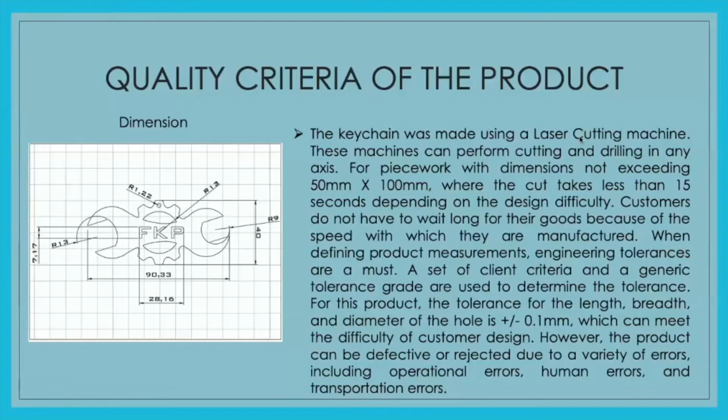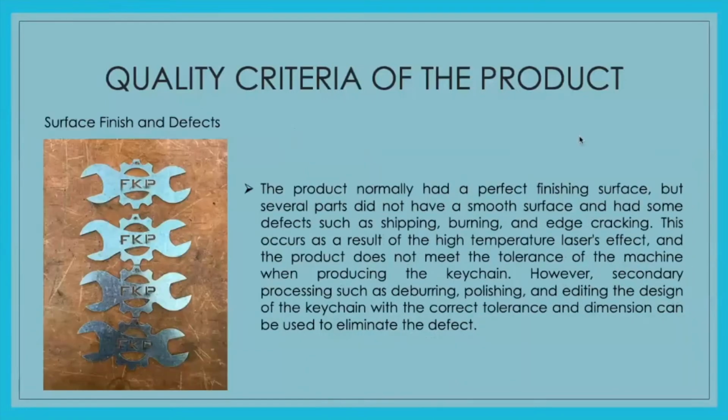However, the product can be defective and rejected due to a variety of errors, including operational error, human error, and transportation error. The next is surface finish and defect. The product normally had a perfect finishing surface, but several parts did not have a smooth surface and had some defects such as chipping, burning, and edge cracking.